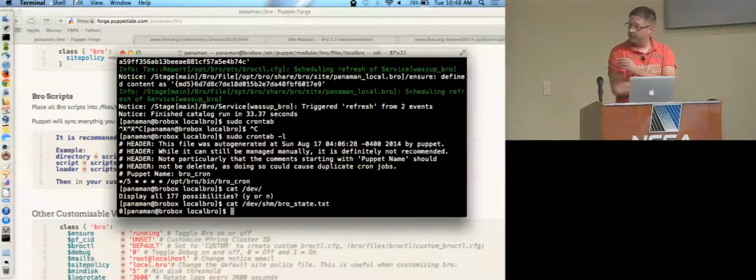And then it will restart Bro, and then it'll check another status, and then it will rewrite the file back in here and put another 0 or a 1 for the next Puppet run. So technically, you could be off by 5 minutes because this runs every 5 minutes. Your sensor could be, but it's pretty reliable. I've not had really any issues doing it this way, and it actually makes Puppet and Bro play along a lot nicer.